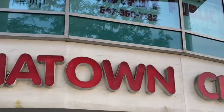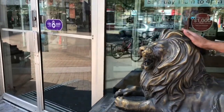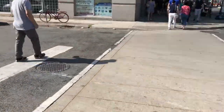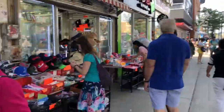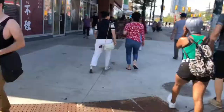We're now entering Chinatown. A little cultural silo tucked away within the belly of downtown Toronto. The place is lined with vibrant storefronts and sidewalks selling Chinese food, art, clothing, and other cultural symbols.